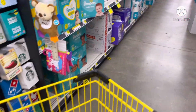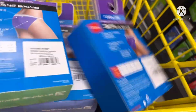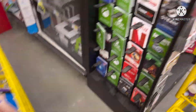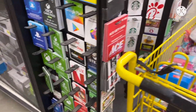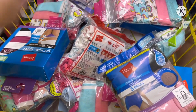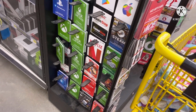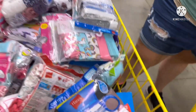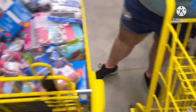So let's just check these. See, different sizes of these underwear have different barcodes, so she said we can do different barcodes. So you want these? I was gonna check them. I think I already have those larges. So we just need to get what we can, and then yeah.